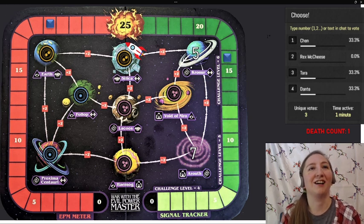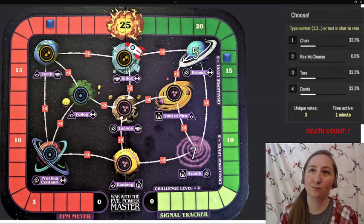We have a 3-way tie. Wonderful. How did that work? Because Nerd picked 3. Double A picked 1. Inkfish picked 1. Who picked 4? Did it break?